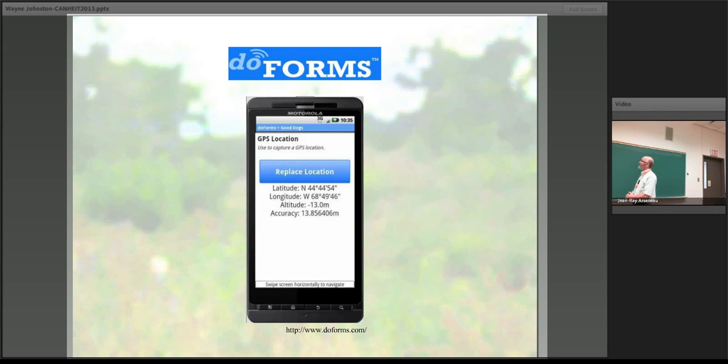Apart from actual apps on the smartphones, there's data collection by web forms. Some of the advantages and disadvantages, it does require an active connection to reach the website. There's less functionality in terms of incorporating things like GPS coordinates, photos, voice recording, and so on. One advantage, however, is that it's cross-platform, so you're not constantly running into the problems of it works on one type of phone but not another.